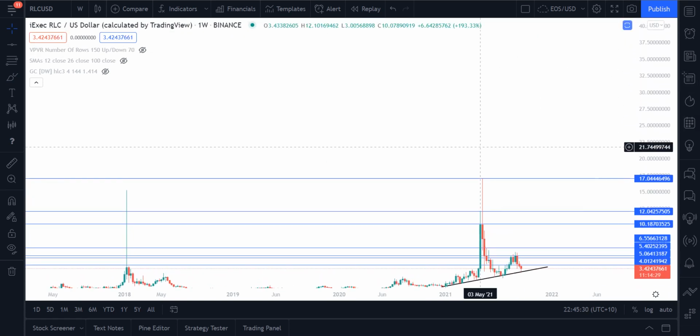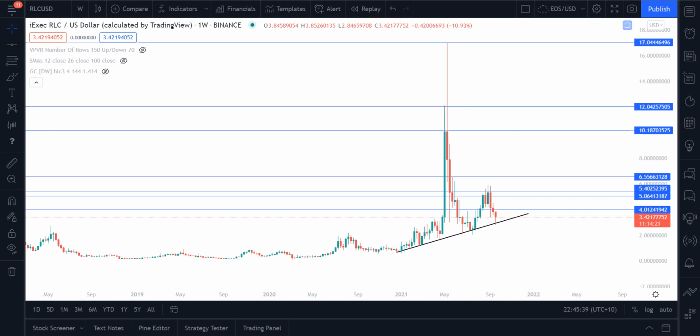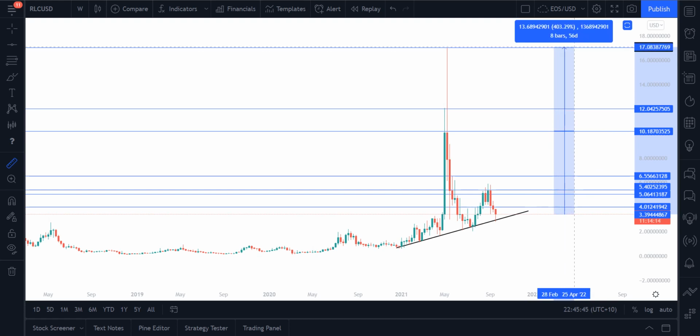And even to reach back, and for those of you who are more conservative, I do like to be conservative for my price predictions. In my opinion, that's a conservative price prediction for RLC. For those of you who like to be conservative, even for RLC to reach its all-time high this year, which is $17, that's still 4x from current prices. And that's completely achievable.